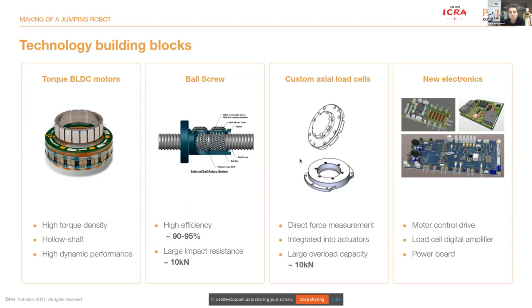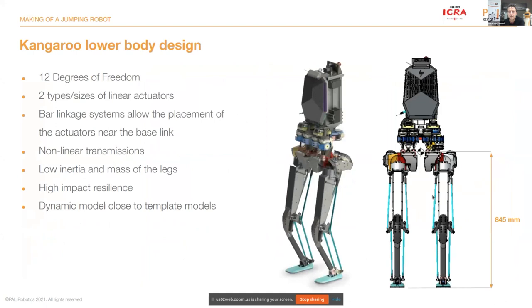And this also drove the design of a custom load cell for measuring the forces of each actuator, and at the same time the design of new electronic boards, especially for overcoming some of the limitations that we had in the previous generation of robot. As Olivier previously mentioned, we are using Elmo boards on Talos, and we are not able to inject custom controllers or embed the torque control directly in the electronics. That is beneficial for achieving high bandwidth, and it's one of our main goals at the moment. So this is a little bit the overview of the robot.